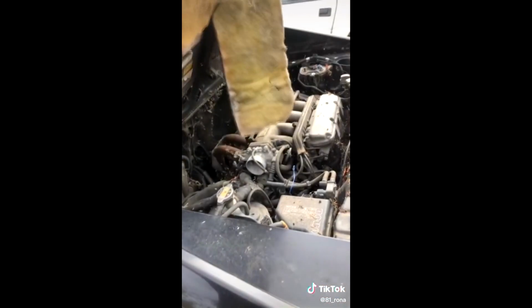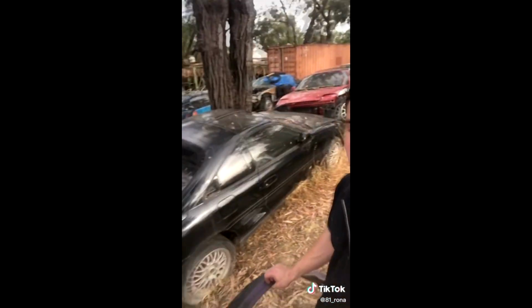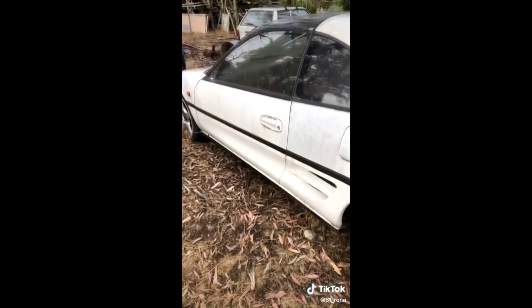This place has got the lot, but only SW20s. There's no Mark 1s or Mark 3 MR2s here. There's even shell cuts, and everything's for sale. There's about 60-odd MR2s here, and it's the most I've ever seen in one spot. This place is literally paradise for me. This one looks like mine.